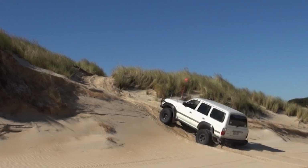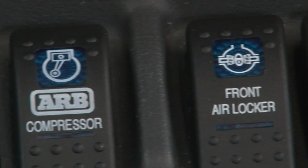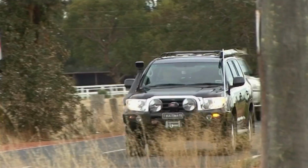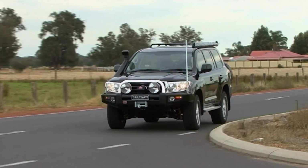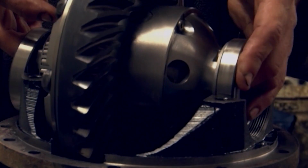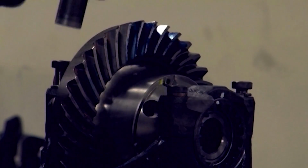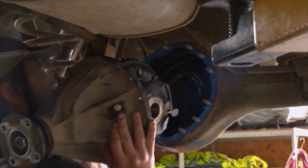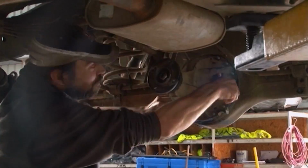Fitting front and rear air lockers is the best way to maximise off-road traction. At the push of a button you can have 100% traction, and when you get back to the blacktop, flick them off and you have open diffs front and rear. This is the best option for on-road handling. So the way an LSD works is you get your best traction in off-road situations. It limits slip off-road. On-road, this can potentially be a negative impact. So that's why fitting an ARB air locker is the best of both worlds. You can totally switch it off when you're on the bitumen, which is the safest option.